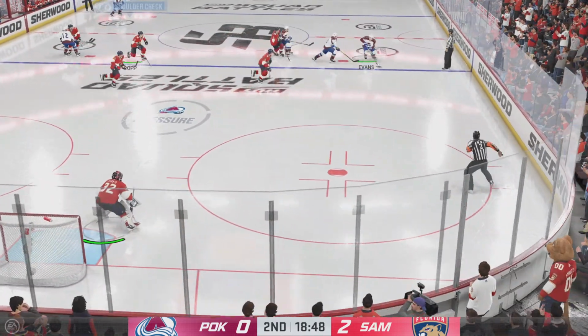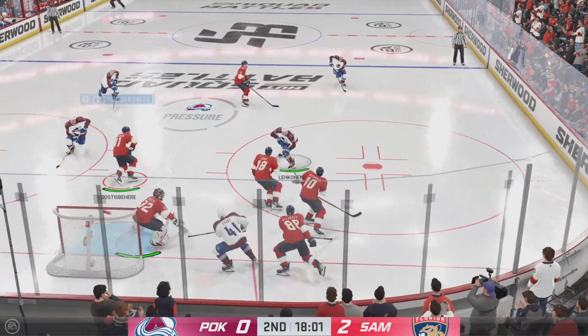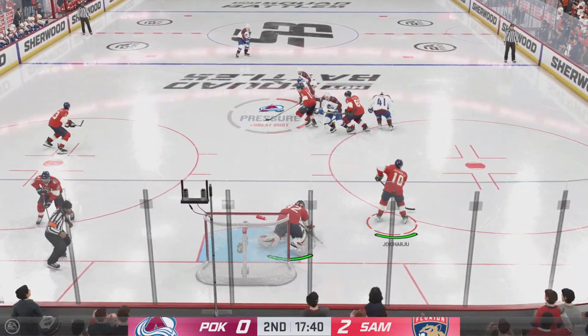What do you make of this one? Florida's had a great start. You really can't ask for more than that. The coaches will be real happy. They bought into the game plan and they found ways to get pucks to net.